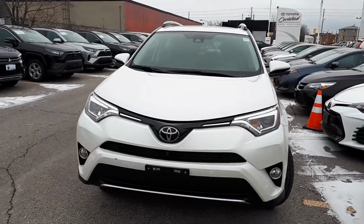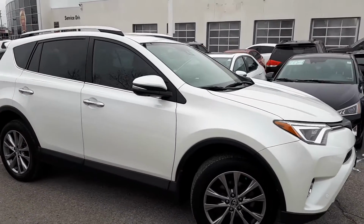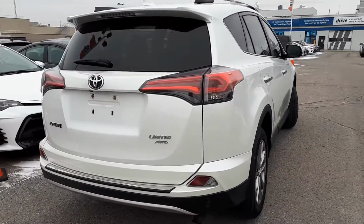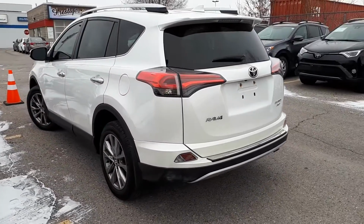Here at Brimell Toyota, we have a Drive Shield Certified 2016 Toyota RAV4 Limited. Here's a quick look at the outside of the vehicle. Now let's take a look at some of the features inside.